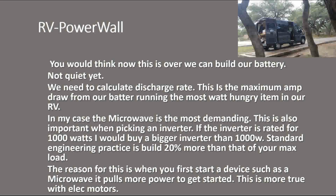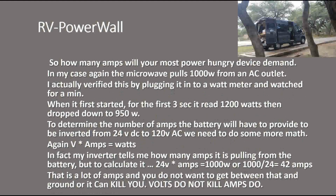The reason for this is when you first start a device such as a microwave, it pulls more power to get started. This is more true with electric motors. They can pull as much as 200%. An air conditioner that runs at 1,000 watts sometimes can pull 2,200 watts just to get the motor running, the compressor running, and then it will drop down to its running watts. So that's something you need to be aware of.